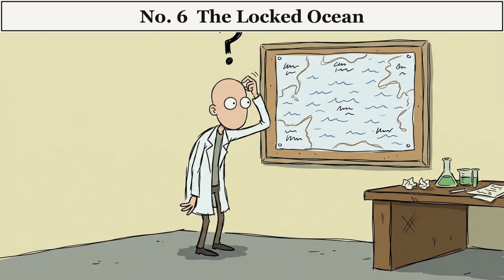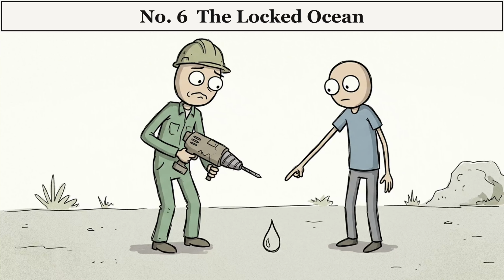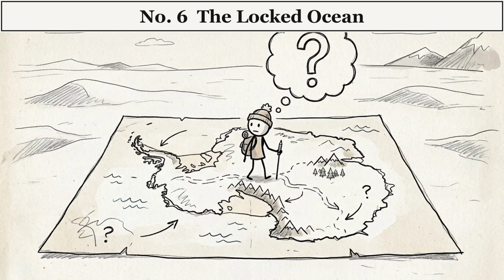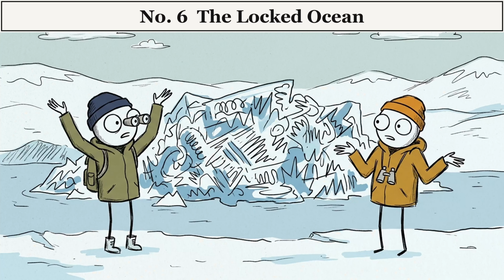Number 6. The Locked Ocean. 4,000 meters, more than 500 meters of water. One station, one drill, and one problem that sounds backward the moment you say it out loud. What if reaching the lake is the mistake? In central East Antarctica, beneath Russia's Vostok station, scientists were not hunting open water when the story began.